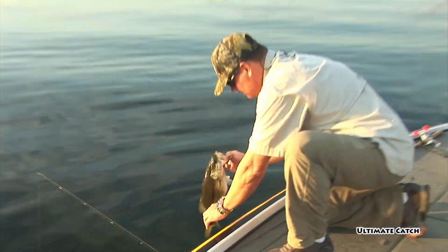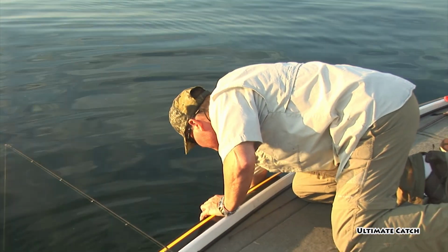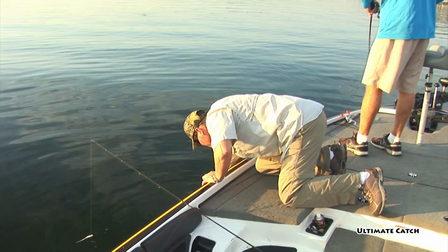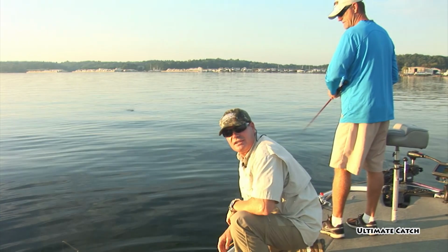What a beautiful fish. I'm going to release this fish. Try and be real gentle with him. Let him go. That's a nice one. That's about what? Two and a half, 3 pounder. Nice fish, yeah. Beautiful. Good job. Let's go get some more.